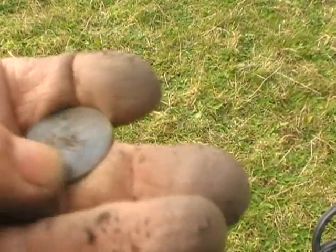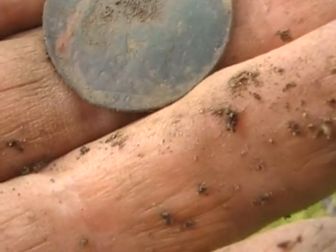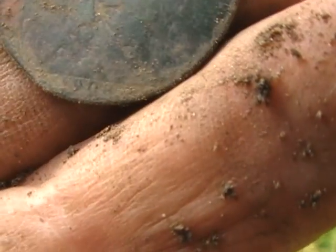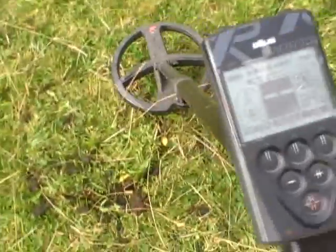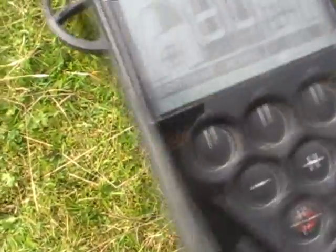And that is quite a nice coin. And that is 1908. Edward VII. Nice coin. Nice patina. Look at that. I'm so keen to put the sod back to show you that in that corner there, nice little 77 reading up there, look.